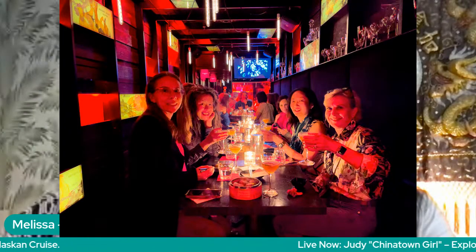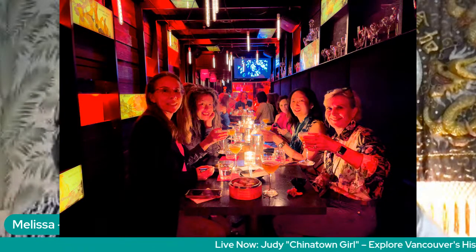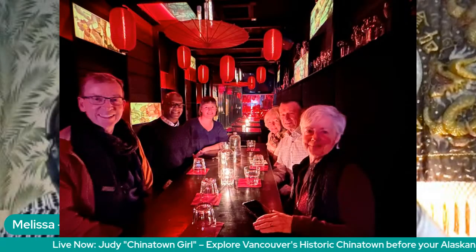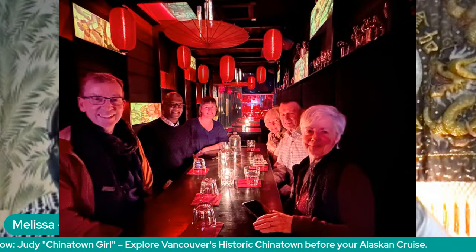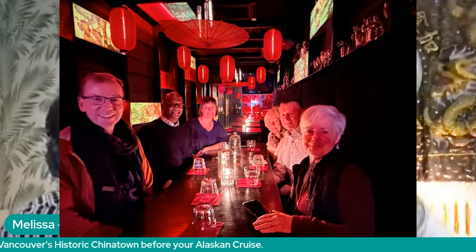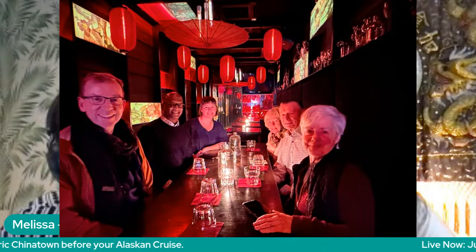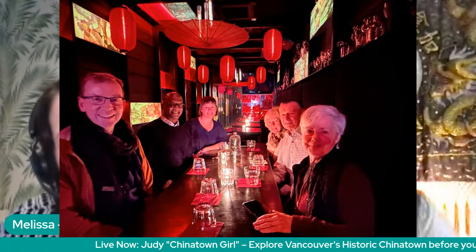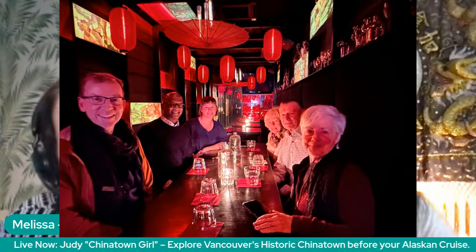So I love these pictures of people enjoying cocktails and dumplings. This is lovely, the dumpling hop and cocktails. So this was a wonderful group, family members, so different ages. People think that going to a bar is mostly for young people, but we don't get carried away. We just have one drink and dumplings.